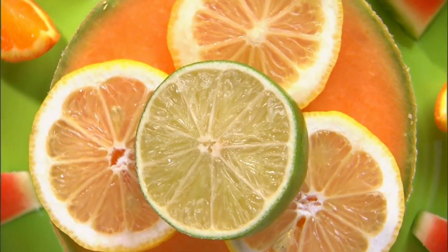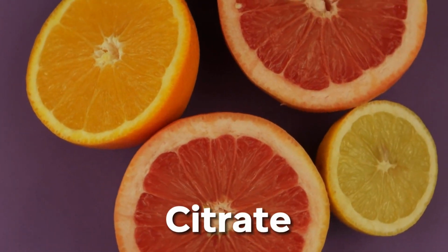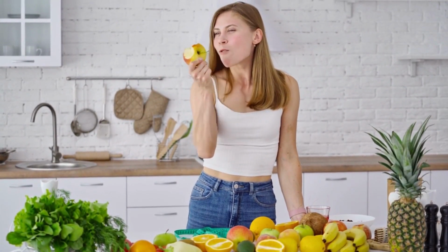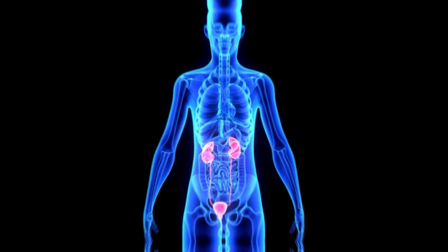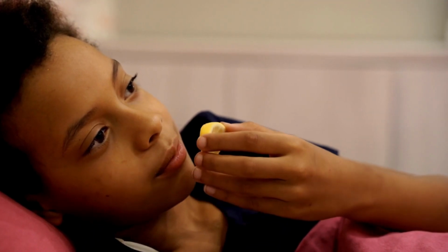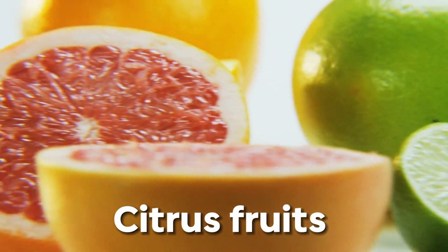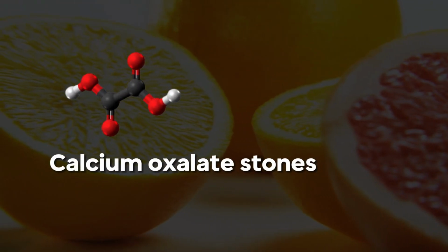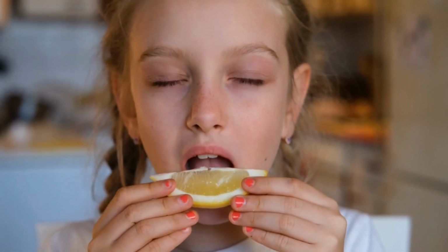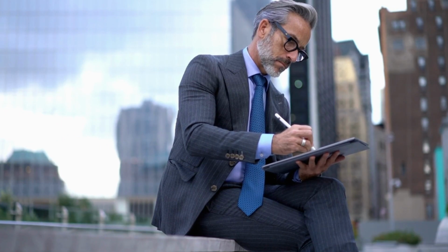In addition to lemons and oranges, grapefruits and limes also contain citrate. It's important to note, however, that while consuming citrus fruits can be helpful for kidney stone prevention, consuming large amounts of citrus can also increase the risk of kidney stones in some people. This is because citrus fruits contain high levels of oxalate, which can contribute to the formation of calcium oxalate stones. But as long as you are consuming them in moderation, experts say there's nothing to worry about.